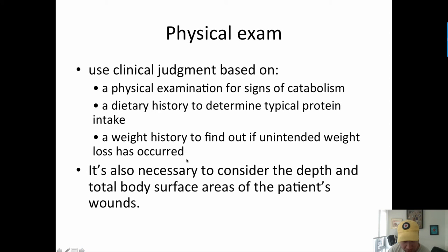On the physical exam, when you're going to check the person, what you want to check is signs of catabolism. What catabolism means is that our body is a little bit like a bank account. You deposit stuff and you withdraw from it. Well, if you withdraw more than you deposit, then you'll be in the negative. And this is what catabolism means: you don't bring enough protein and energy, so you're using most of your stuff for repairs. Especially if you have a big wound and you need a lot of protein, your body will be using that instead of rebuilding the rest of your body. So you need to look for signs of catabolism.